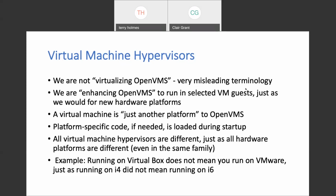And all virtual machine hypervisors are different, just like all hardware platforms are different. Two easy examples: just because you run on VirtualBox does not mean that you run on VMware. And likewise, just because you run on i4s does not mean you run on i6s. Now that I think of it, that second half of that last bullet is one of the crucial reasons behind how VSI got created. So, virtual machine specific to certain guests.